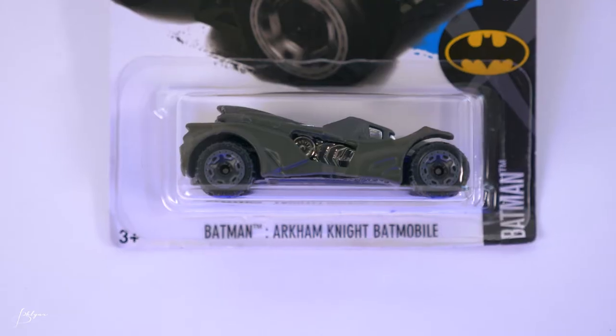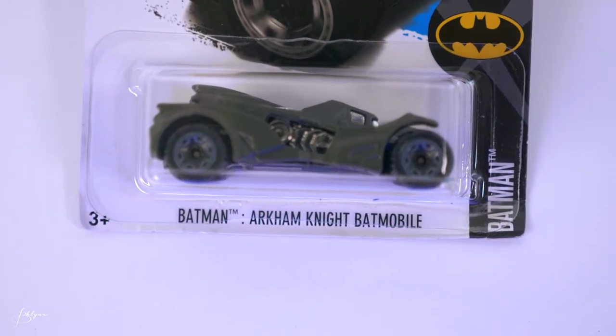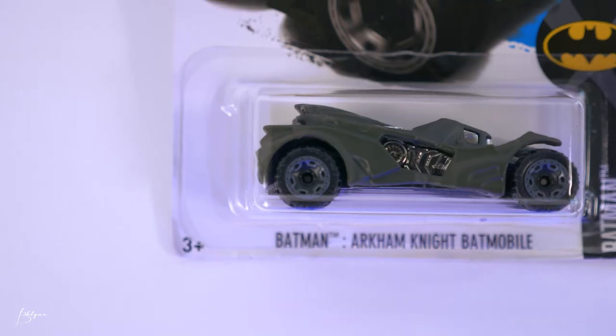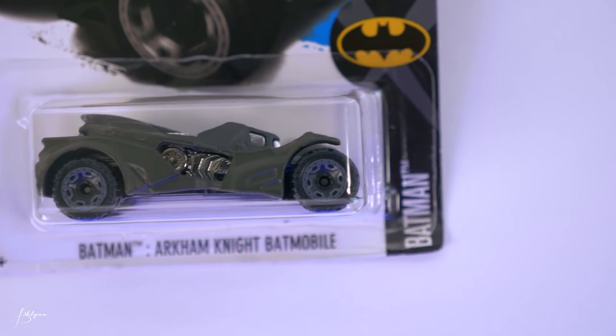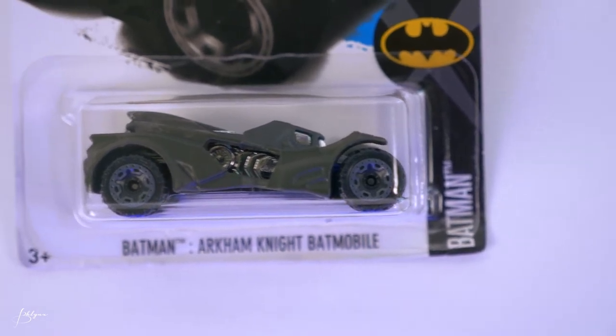So here we have the Batman Arkham Knight Batmobile. This is the olive green variant. I love this color. You see it has the internals are in silver. Body is olive green, as I said before. The wheels have a little black. Tires in gray on the inside.